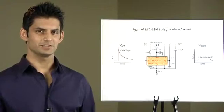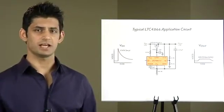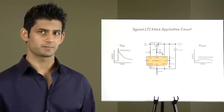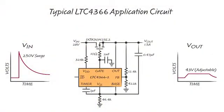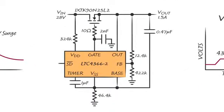Linear Technology has a new type of part called a surge stopper that protects downstream circuitry from surges which last from microseconds to DC. The LTC4366 surge stopper works by normally passing the input to the output with low loss. But if the input rises too high, it regulates the output at a safe level. The LTC4366 operates in a floating topology, making it capable of suppressing transients of virtually unlimited voltage. The output voltage is regulated by controlling an external N-channel MOSFET.